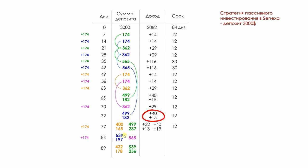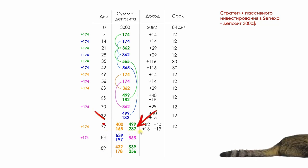$162, add $29 of profit, and for convenience of calculation we add to it our accrual on the main deposit. The total amount will be $565. Well, on the 89th day we work out orange deposits and add our green charges to them and get on orange deposits $432, $178 respectively, and $539 and $256 on green.